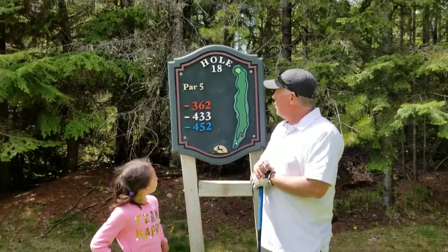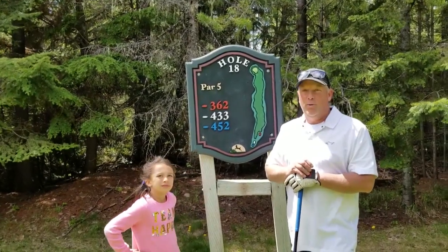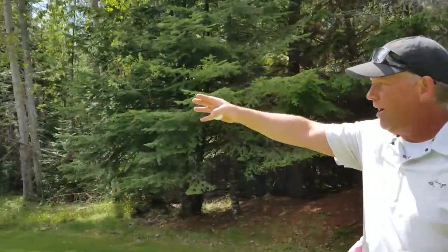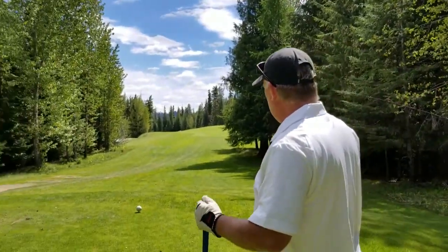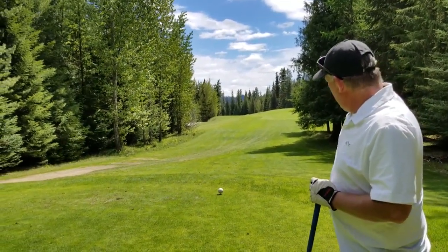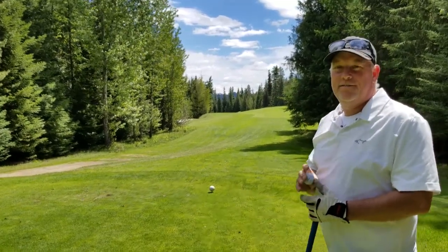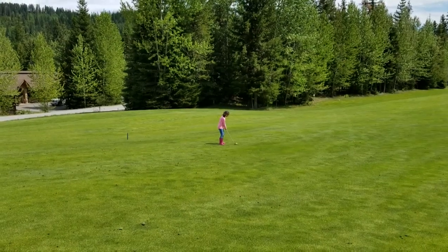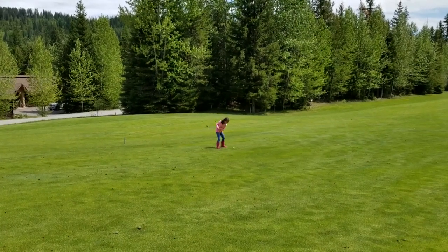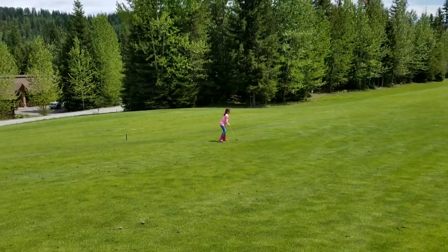Okay, here we are, number 18. It's the last hole. It's a par 5. This one's pretty straightforward. Again, just bring out the big boy and let her rip. As you can see, looking out towards the fairway, it's just got a bunch of little knolls and stuff there, but you can get up over the first hump there, you can get a speed slot, and then right onto the green. Good hit.